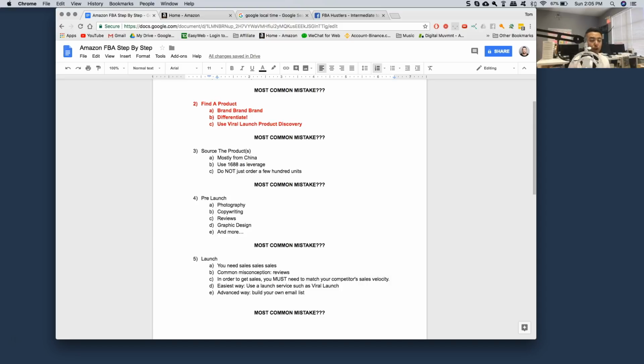They just order 200 units, 300 units, and they can never get their product onto the first page. Or if you can't get your product on the first page, similar to Google, do you ever go to the second page or third page of Google to look for things? Probably not.